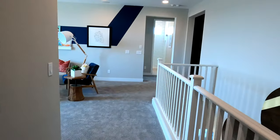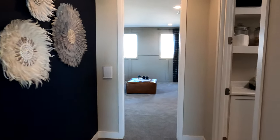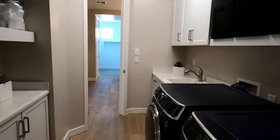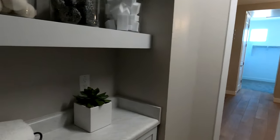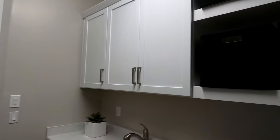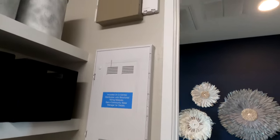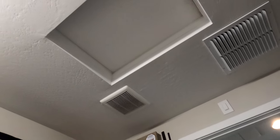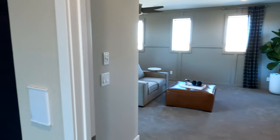Okay, so we're gonna head back over here to the laundry room area. Like I said, your washer and dryer. Looks like you have some storage here for folding all your essentials for laundry. All right, looks like there's a wiring module there. Looks like there's actual access to the attic through the laundry room. Okay, I'm not gonna go that way. We're gonna go this way to the master suite.